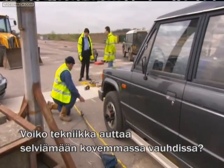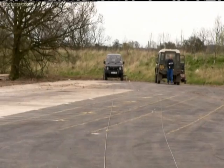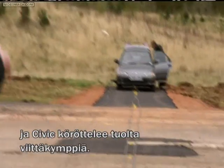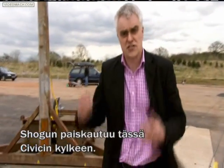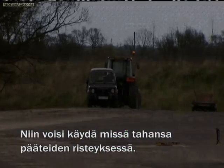But can technology make a side impact survivable at higher speeds? That's what we've set up our test to investigate. The Shogun's going to be driving along this line from there at 60 miles an hour. The Civic's going to be tootling along at 30 miles an hour from that direction. At this point where I'm standing, the Shogun's going to slam into the side of the Civic. Just the sort of crash that could happen at any A-road junction.